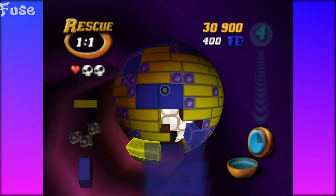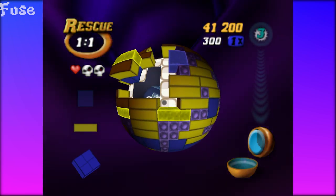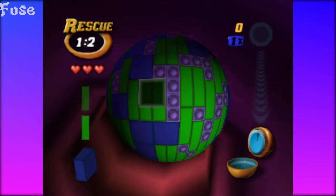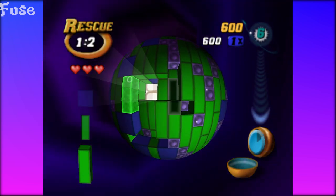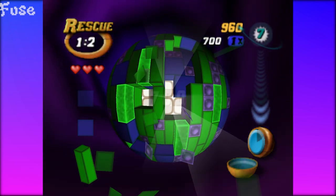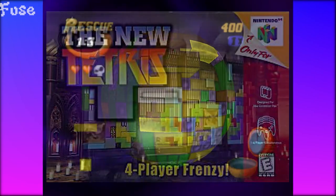Tetrisphere is my favorite weird Tetris spin-off that I've seen nobody talk about. Why? Well, the concept is just so wacky and weird. They tried making this weird sphere-focused game, but it also makes it way more interesting. Imagine if this was just a basic Tetris. Nobody would care. Actually, there is a regular Tetris on N64, but I've never seen anyone talk about that either.